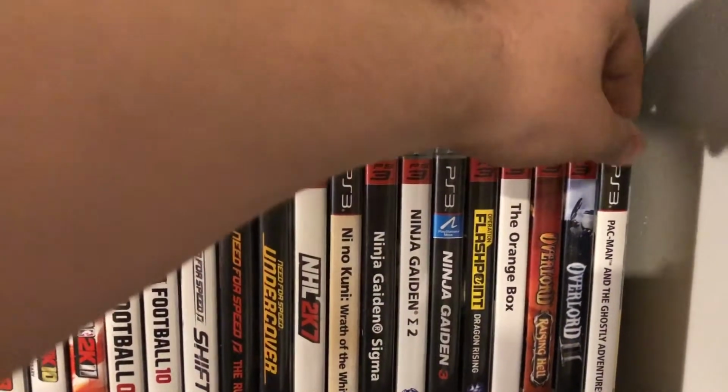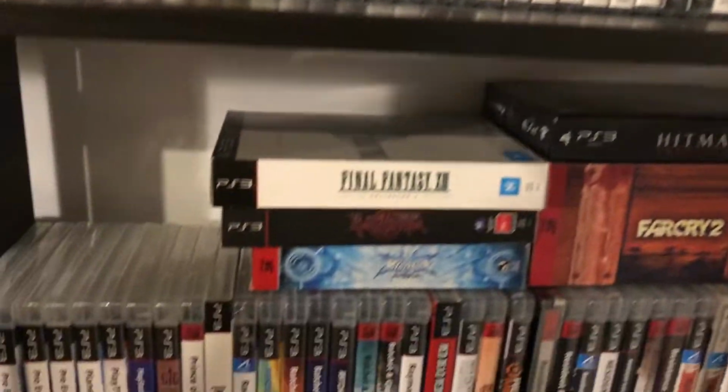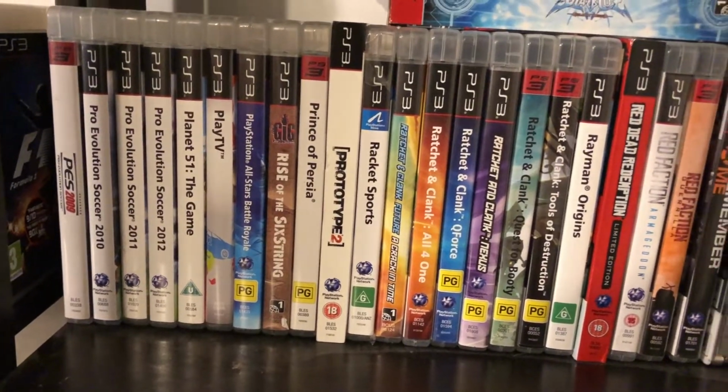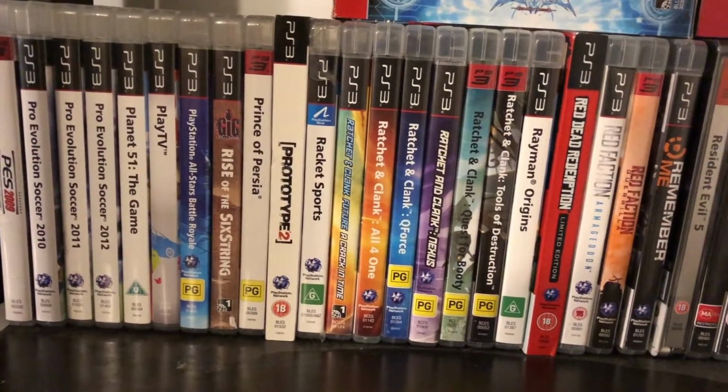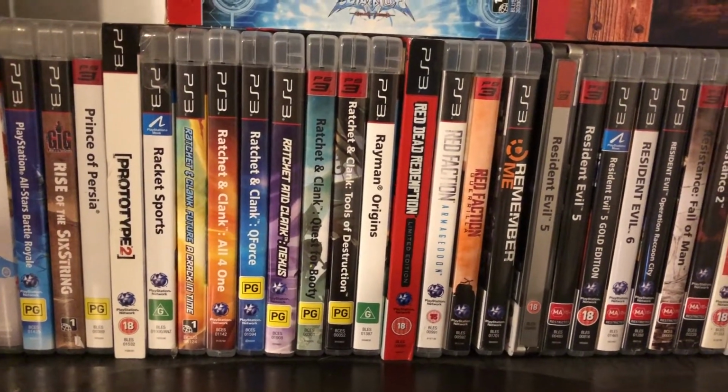Pac-Man and the Ghostly Adventures. There's a second one as well, I believe. That was quite a difficult one to find. I found that while I was over in Melbourne for PAX. Bit of Pro Evolution Soccer there. I've got all of the Ratchet & Clank games except for the trilogy, so I'm trying to hunt that one down.